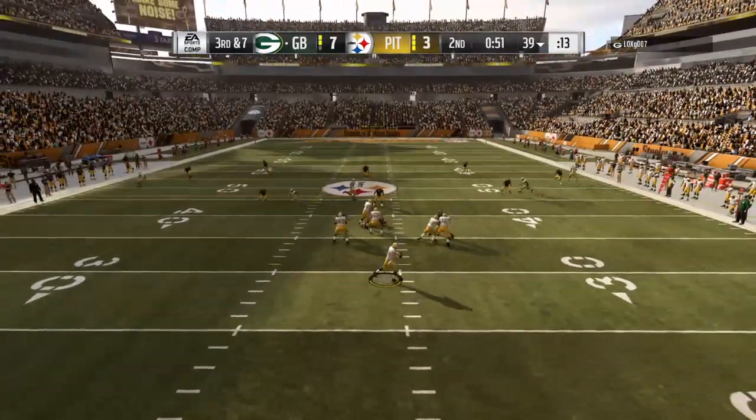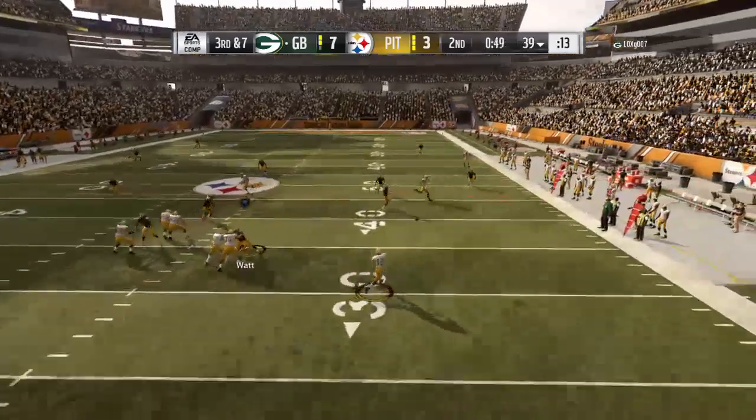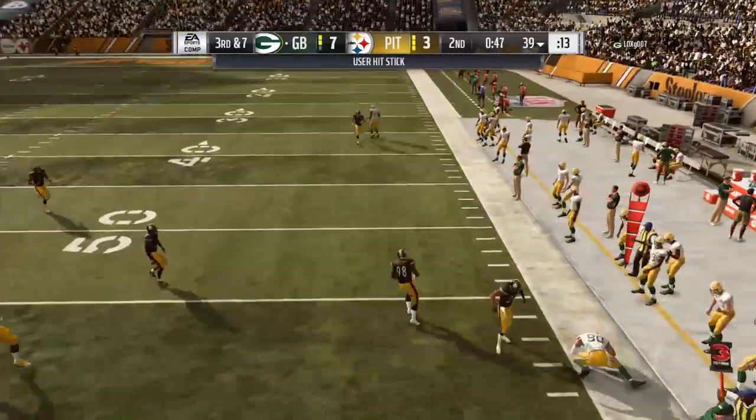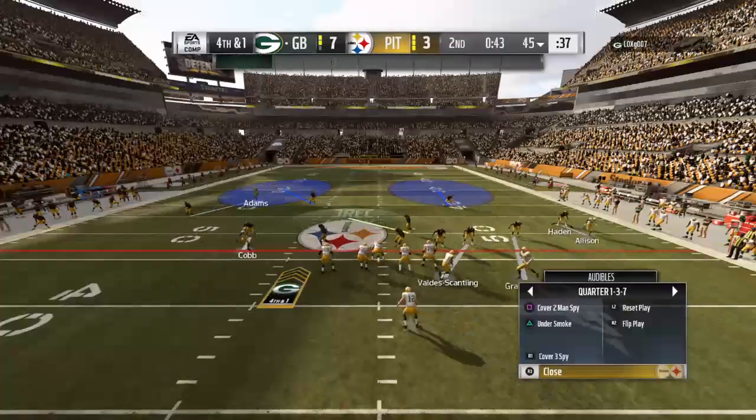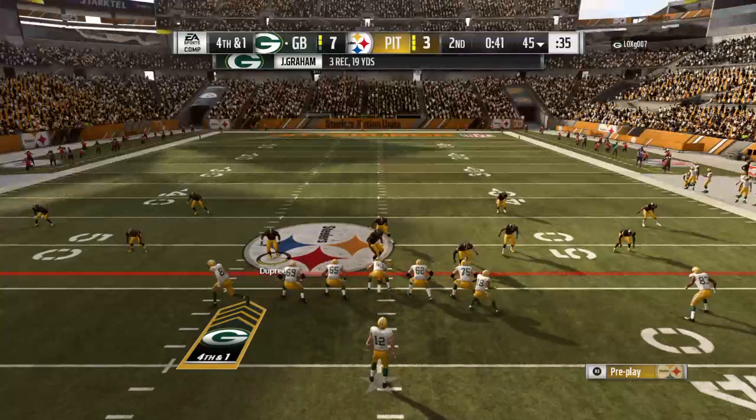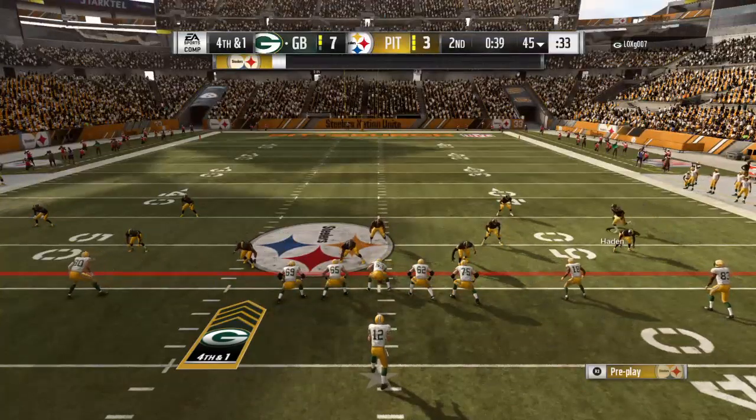Throwing is Rodgers on third down. Escaping the pressure right. And he comes back with one complete. And he'll be brought down right at the 45-yard line. The completion good for only 6, and that'll bring up 4th.